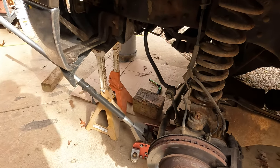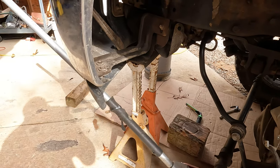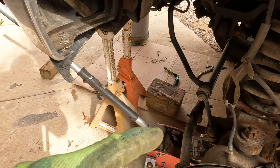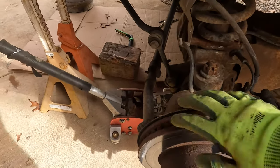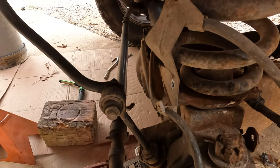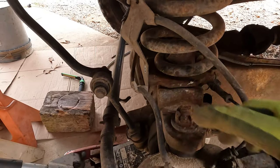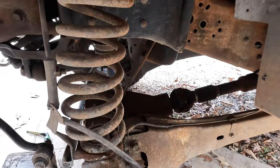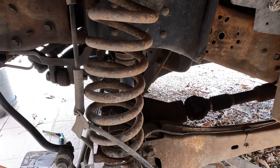In terms of getting rid of this leveling kit here, I have got the truck sitting on these jack stands and they are on the frame, and I've got my jack underneath the front axle and I've let it all the way go here. I have got this brake line bracket bolt loose and out of there, and I've also got the shock out of there. So there should be no pressure on this spring anymore. So let's see if I can pop that out of there.